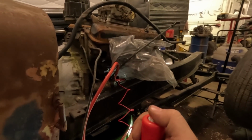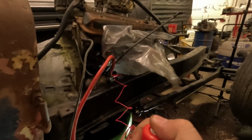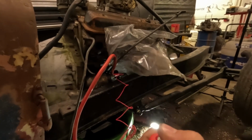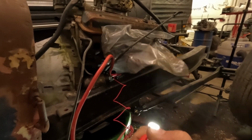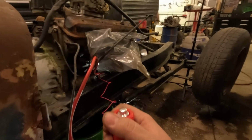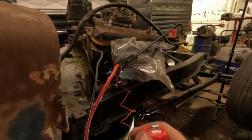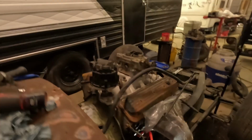All right, starter sounds good. Starting to get some junk out here. Well, that didn't hold up as good as I thought I was going to. Looks like I owe Mom a car wash. Wonder what's going on at the other side.